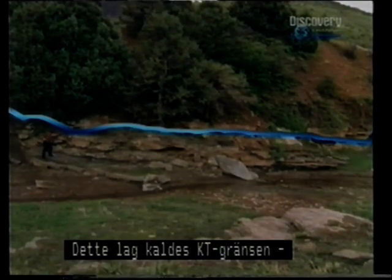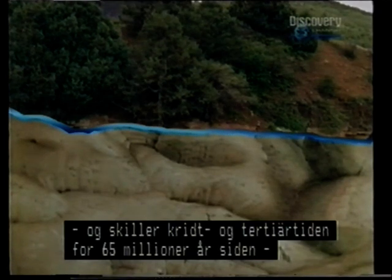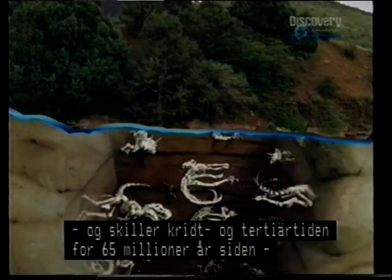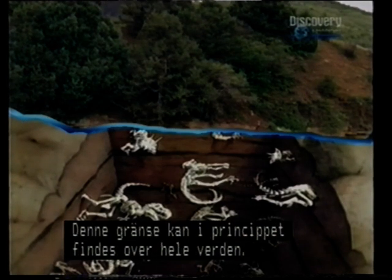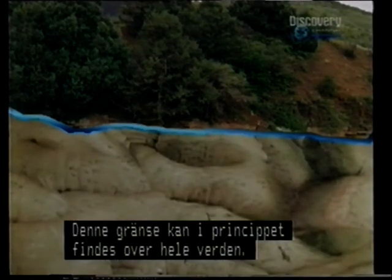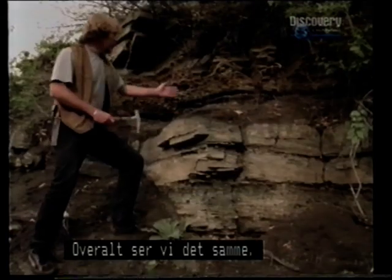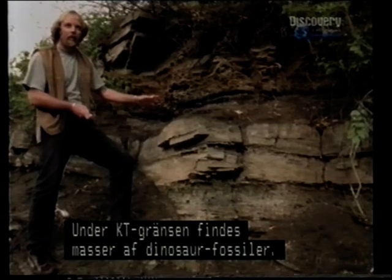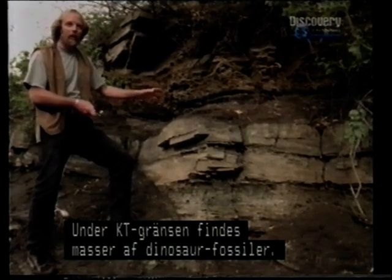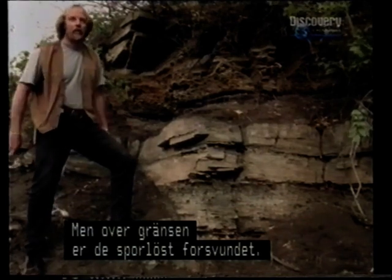Geologists call this layer of rock the KT boundary, the moment between the Cretaceous period and the Tertiary, 65 million years ago, when all the evidence of dinosaurs vanished. A major timeline in Earth history, the KT boundary can be seen sandwiched between layers of rock virtually around the world. Everywhere we find the KT boundary, it's the same story. Below the boundary, lots of evidence of dinosaurs, tracks, bones, etc. But above, they appear to be gone, disappeared without a trace.